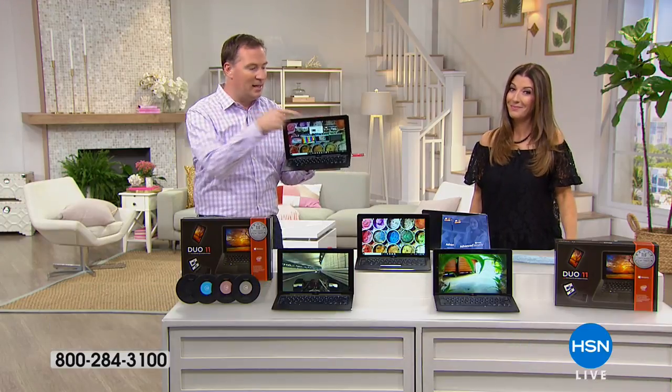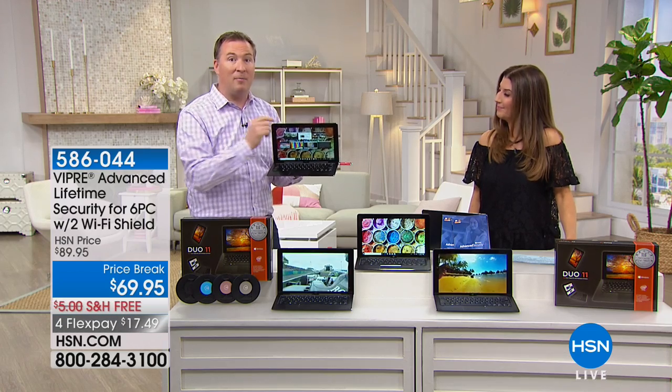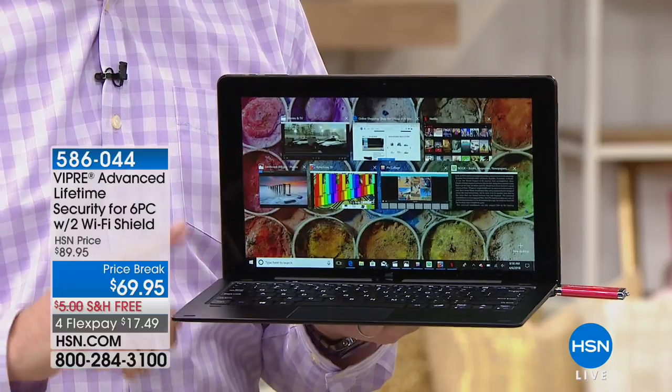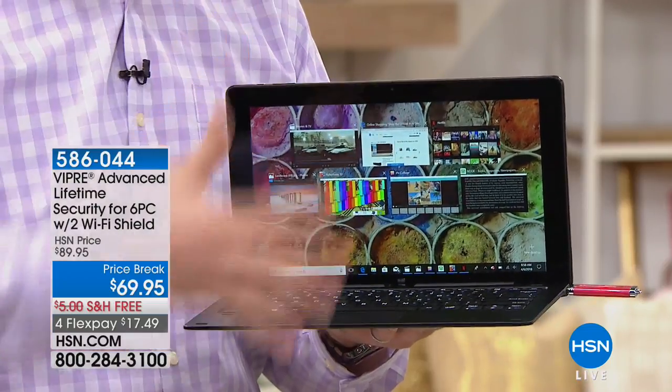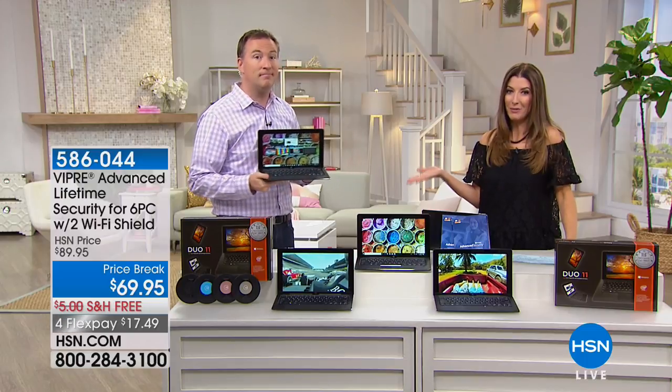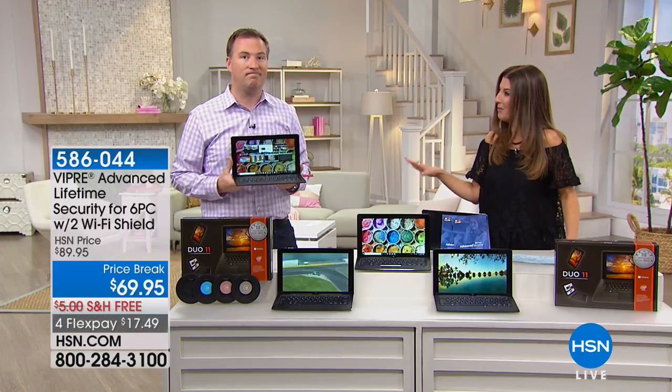Six different PCs. I've got mine plugged right into the side of my new Vision tablet. You've got that USB port that's right there. Now I'm gonna be constantly protected. Fantastic. It even has a Wi-Fi shield. Puts a bubble around it so that way you're not sharing viruses that way too. Awesome. It's our most powerful antivirus protection. It's our most affordable. Thank you, Joe.